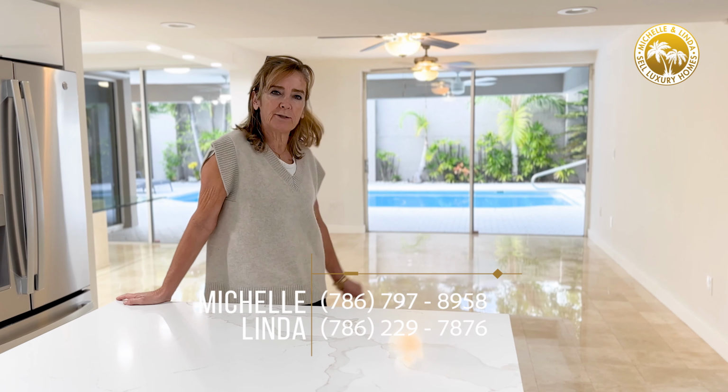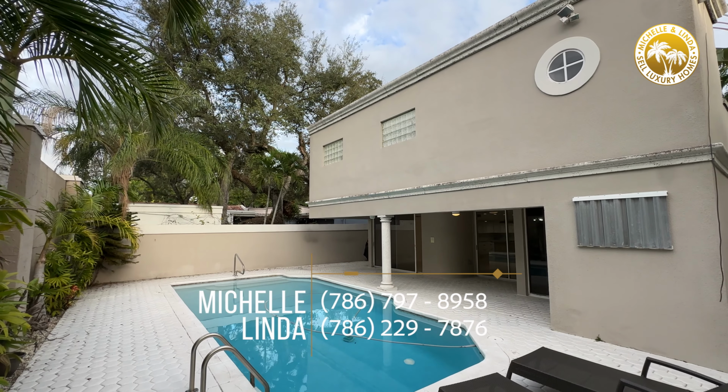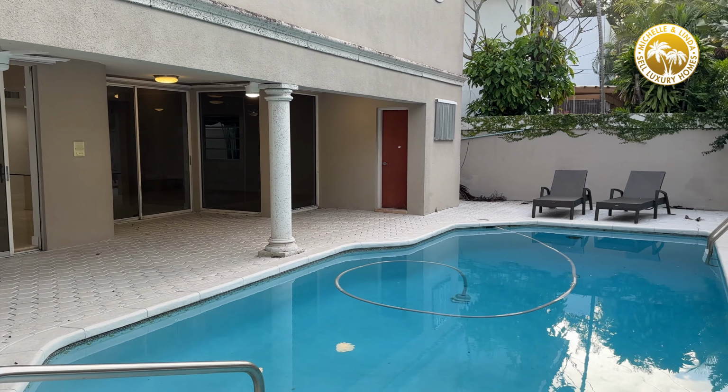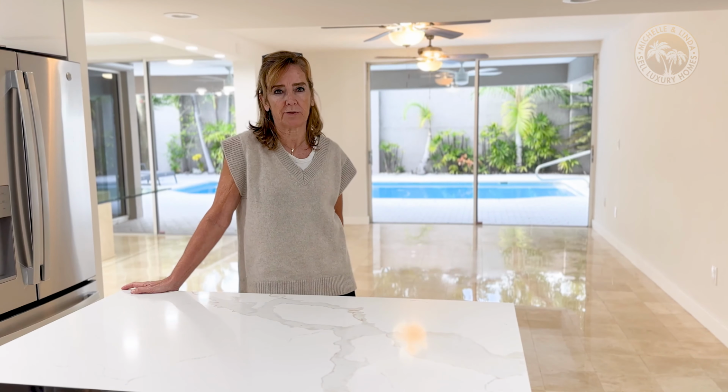And of course, as you can see, you have a great pool out there too, and quite a bit of parking space in the front. You've got space for 3 cars, plus you have a 2-car garage.